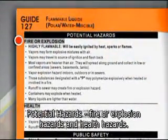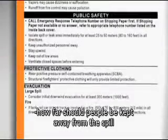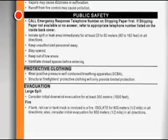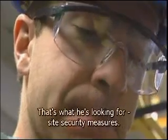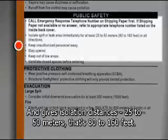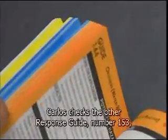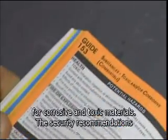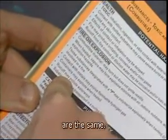It begins with a list of potential hazards, fire or explosion hazards, and health hazards. It also provides public safety information. How far should people be kept away from the spill? Protective clothing needed, and evacuation conditions. That's what he's looking for. Site security measures. It says keep unauthorized personnel away and gives isolation distances, 25 to 50 meters. That's 80 to 160 feet. Carlos checks the other response guide, number 153, for corrosive and toxic materials. The security recommendations are the same.